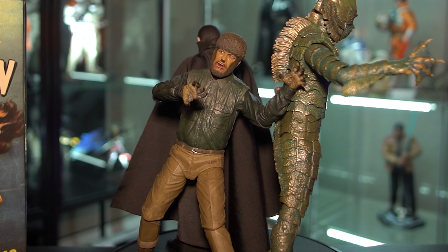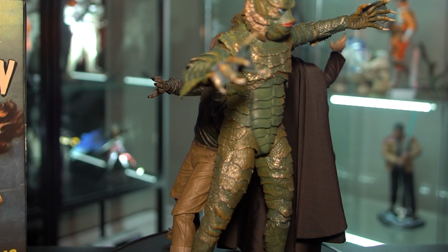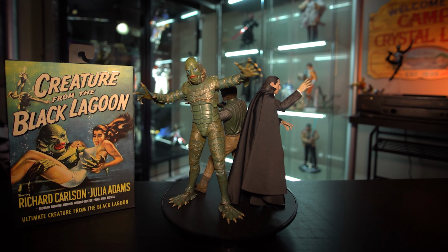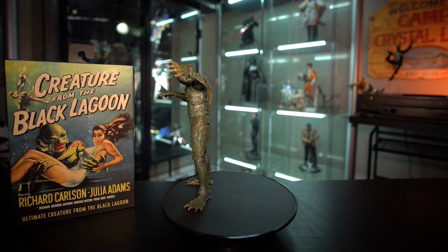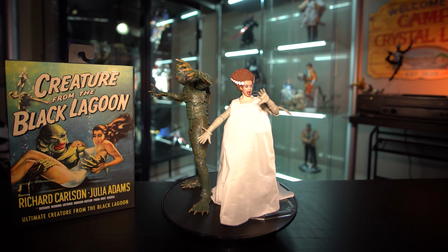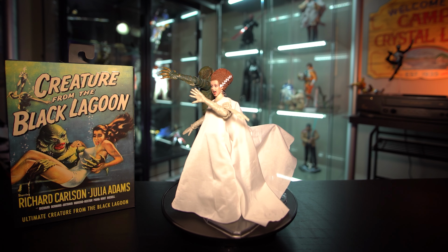That's the whole point. I think they look good on their own. They have such a presence, but when you get them together, it really is special. This creature definitely stands out. It's big, it's green, it towers over everyone else. I do think that this figure just has a presence on its own, but what if I add another very expressive figure? This is another new figure.